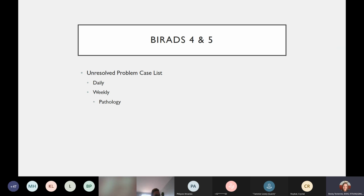So BIRADS 4s and 5s, again, we're going to look at the unresolved problem case list. These are the suspicious findings, the patients with suspicious findings on their mammograms or their breast imaging. And these are the ones who we have to closely monitor. And generally, these are the patients who've been recommended for a biopsy.